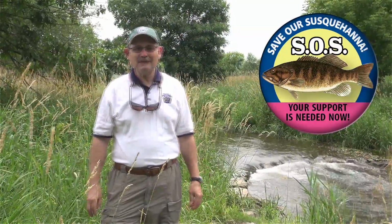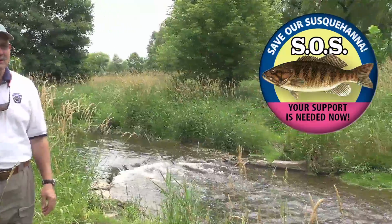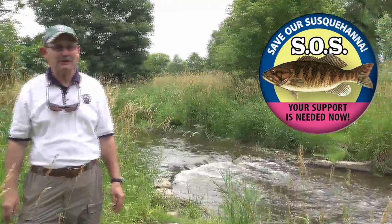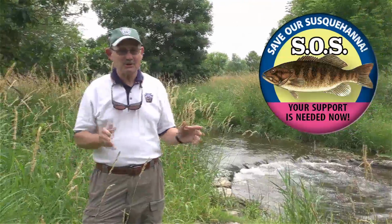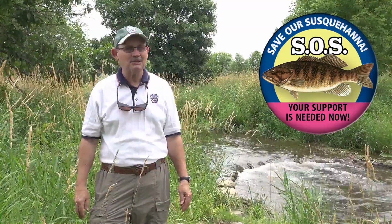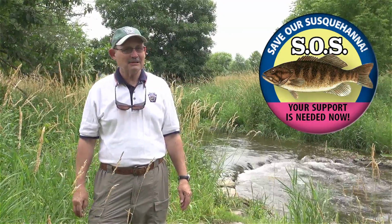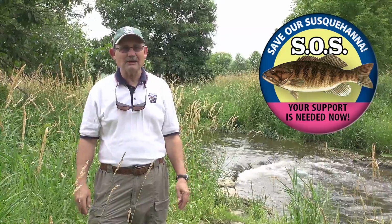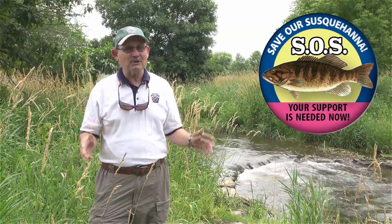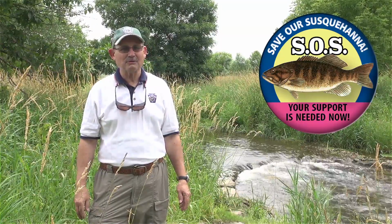It's a tributary to the river, and obviously the river is the sum of its parts. And this is one of the important parts to tell a story about what we need to do to save the Susquehanna. It all starts in these small tributaries, and they're the conduit to get the nutrients and the sediments to the river that are causing the problems with our smallmouth bass. And today we're along Mill Creek in Lancaster County and talking about some of the things that we can do in these small arteries of the Susquehanna that will improve the overall health of the Susquehanna River.